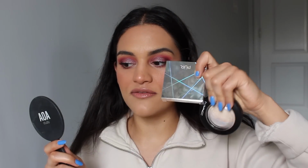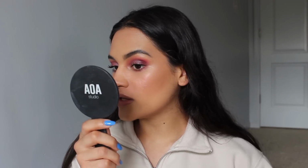I'm going to just spritz my face with some Fix Plus. I am trying to go through it. So as a whole, I think this looks really great. If I could redo the look with other products, I wouldn't hesitate to do so. I don't know what it is, but the glow that's going on my cheeks right now, which I know is a combination of these two, is really flattering.